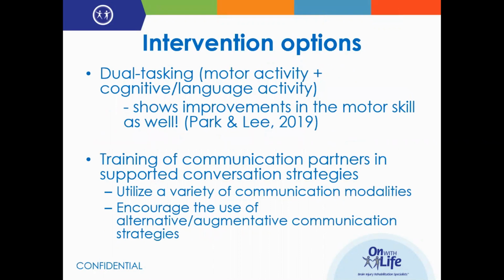Something that we are really big on here at On With Life is opportunities for dual tasking. And there is a research article that came out very recently, just in this last month, about how dual tasking not only shows improvement in language and cognition, but it can also, on the flip side, show improvement in the motor skill as well. So many of our therapists, whether in an individual treatment environment or in a co-treatment environment, incorporate things such as walking and talking. How often do we do that in our real life? We do it all the time. Or being able to carry on a conversation while completing a construction task. So it's not only providing opportunity for neuroplasticity, but we're also trying to simulate more of that real life functional scenario.